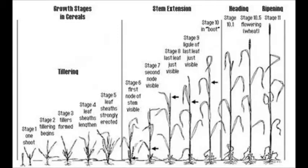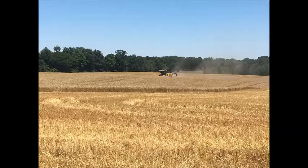The wheat is coming on fast, as you can tell, so I would expect somewhat of a normal harvest, maybe by second, third week of June. For the most part, we should be cutting wheat in a lot of areas.